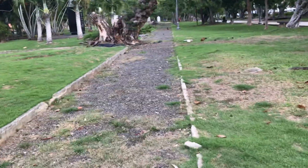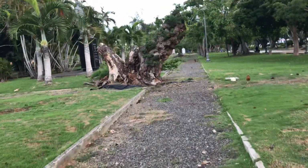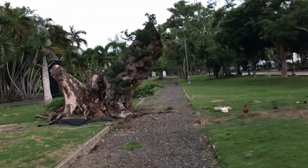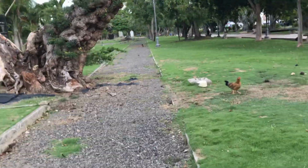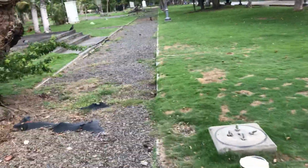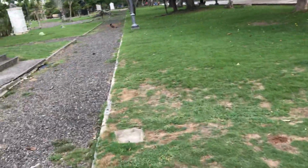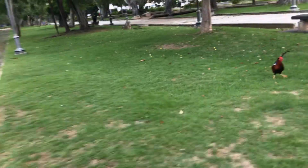Alright, so once again, here's this park area with some chickens. Might be some poop over there. Maybe it's just some hog. No, it's poop. It could be something else actually.